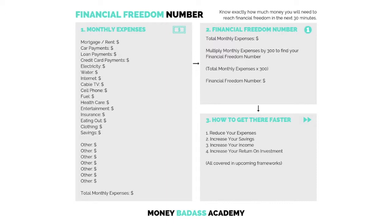Then take all those expenses, add them up, and fill out the total monthly expenses. So now let's say you have $2,000 in monthly expenses. You're going to want to go to section 2 up at the top right, and you're going to put that in.